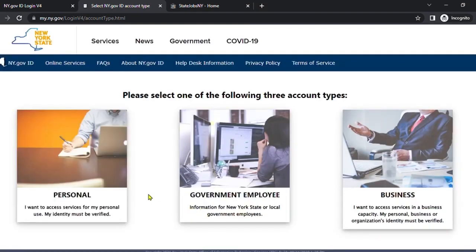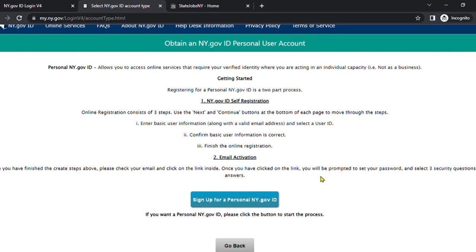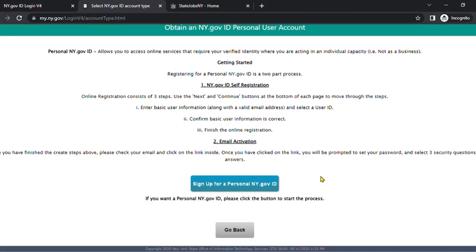and then you merely just have to have personal is what you will be going for because you're not a government employee and you're not a business. Basically, you just need to have an email address, your first name, last name, information like your social security number, and then you're all set. All right, so that's pretty self-explanatory. Once you click on this, you can take a quick look.